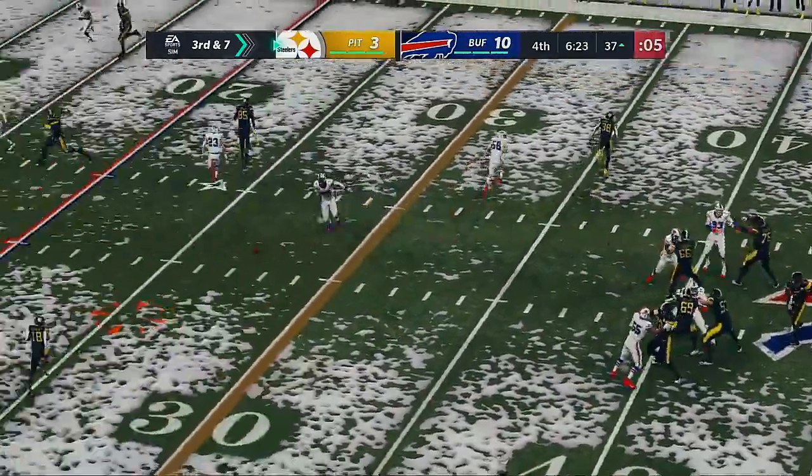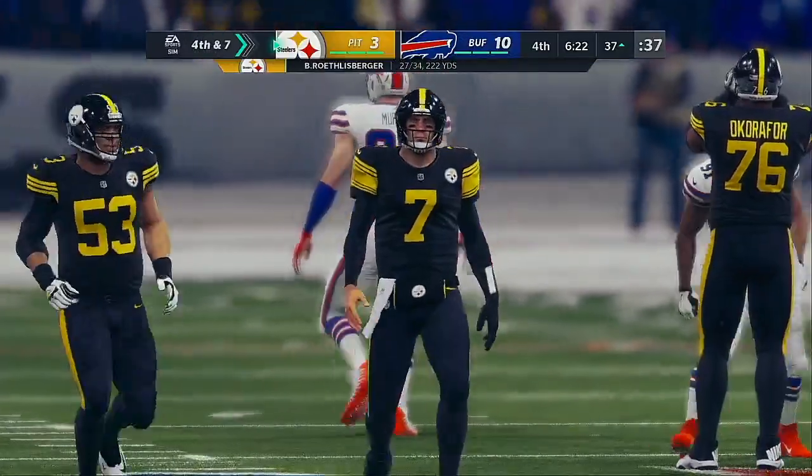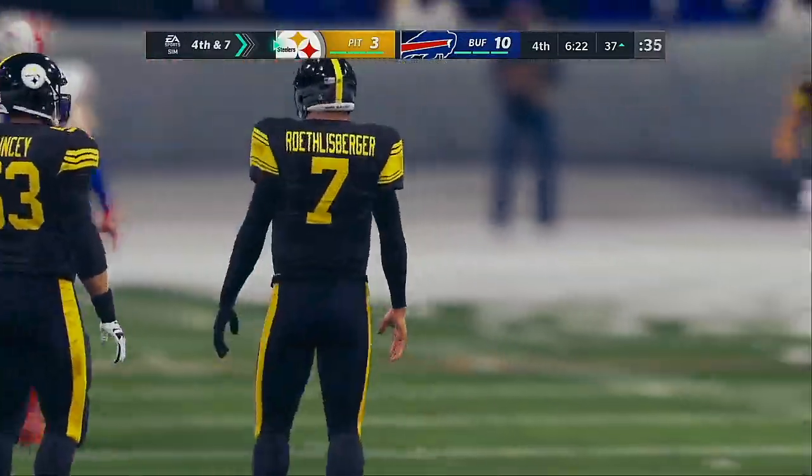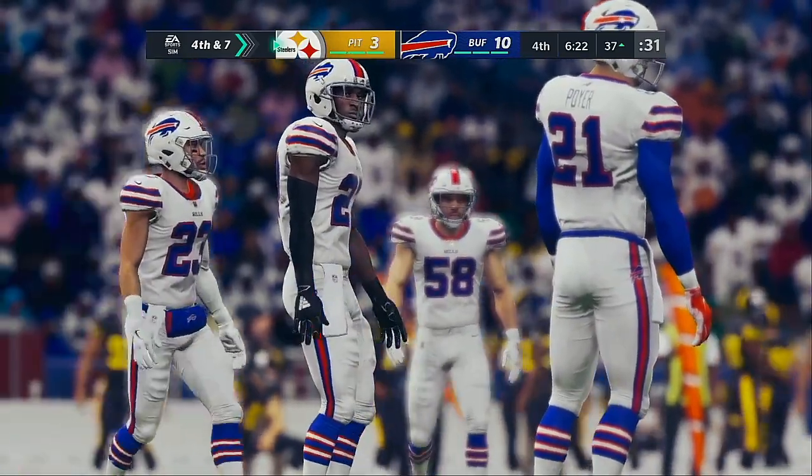To throw again is Roethlisberger. And the throw there going to be incomplete. And this is too far behind his man. He missed him. It's incomplete. He was covered by Josh Norman.